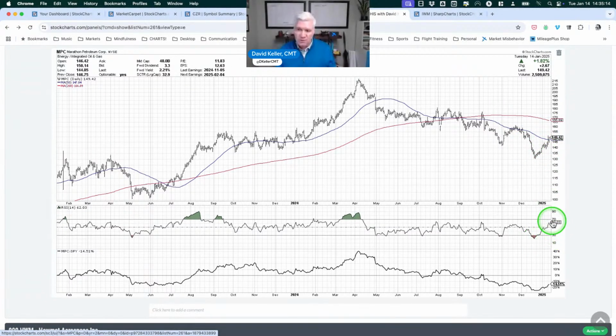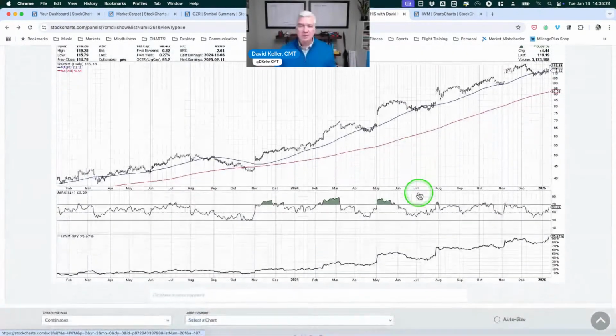I'm encouraged by the surge off of the lows. I would love to see more signs of accumulation in terms of improving momentum. It's certainly improving trend with higher highs and higher lows on some of those charts.